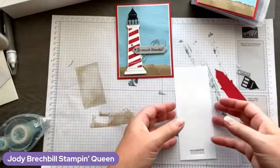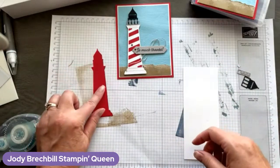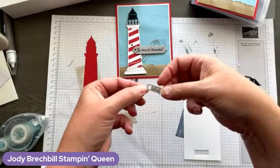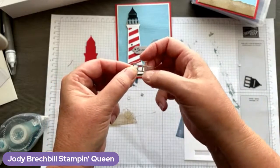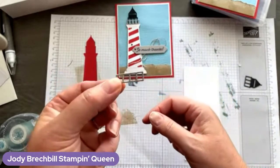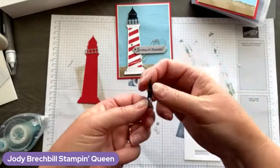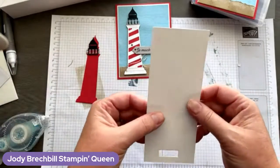Now it's time to build our lighthouse. So I did the big lighthouse in red. Here is gray granite. That is the little kid catcher at the top, right? To keep all the kids from falling out over the top. Then here's the black top of the lighthouse. Now we need to cut out the stripes.